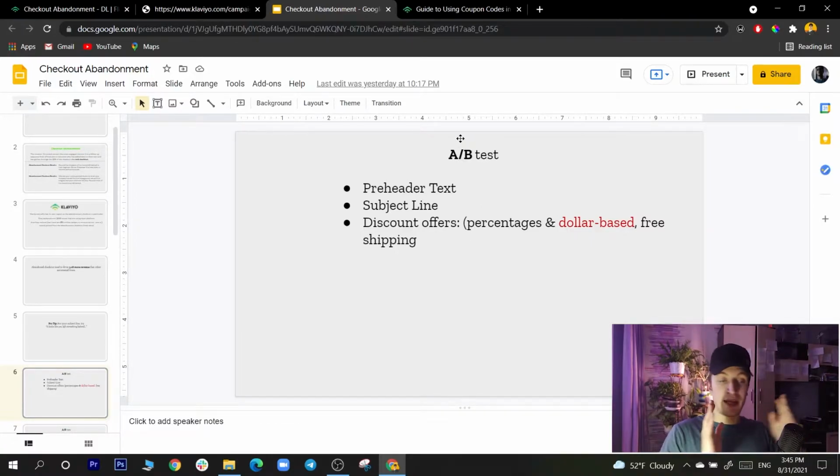So again, can't stress enough, A/B test is really important. Pre-header text, right? The text just a little bit below the subject line itself, and discount offers, guys. Copy, again. If you have a great product, great offer, there could be two stores with a great product and great offer, but one uses expert copy, flawless, niche down, perfect copy. Speak to that brand, tested, split tested copy. That's what I'm gonna call it.